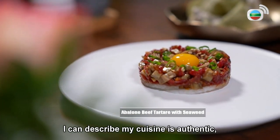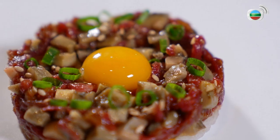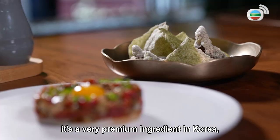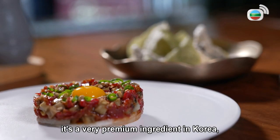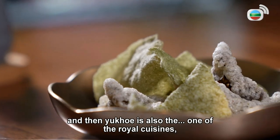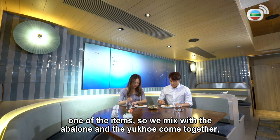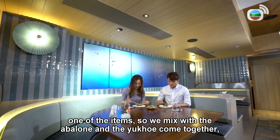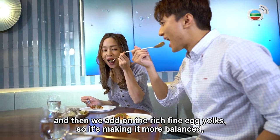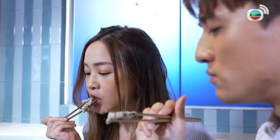I can describe my cuisine as authentic, seasonal, and unique. If I mention the jjambok yukhae, jjambok, abalone, is a very premium ingredient in Korea. It was presented as a gift to the king of Korea. And then yukhae is also one of the royal cuisine items. So we mix the abalone and the yukhae together, and then we add rich wild egg yolks. So it's making a more balanced, different texture and flavor together.